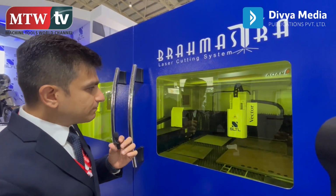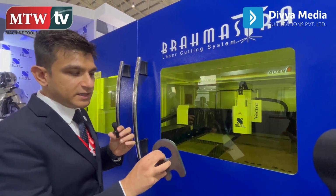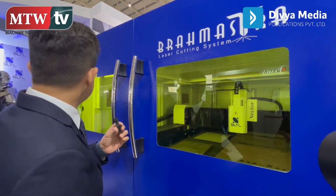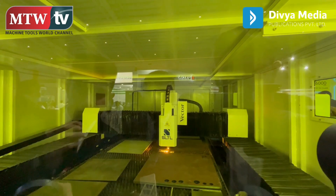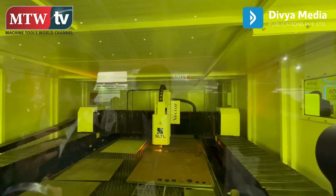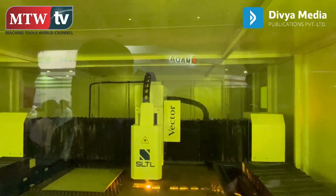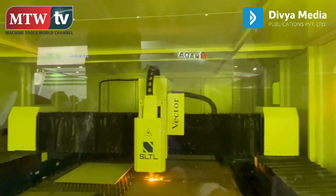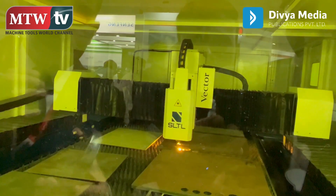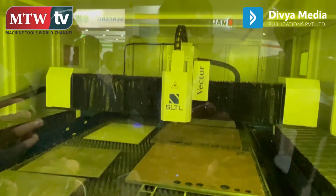Now we'll show you some samples of a thick sheet. I already have one sample ready with me. This is a 20 millimeter mild steel plate, and I'm just trying to show a similar demonstration. The beauty about this is the piercing time is a fraction of a second. You see the piercing, the most difficult part in any high thickness cutting machine is the piercing. We are able to do piercing in just 0.2 seconds. The entire 20 millimeter part is processed in a few seconds.